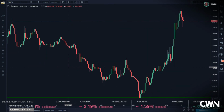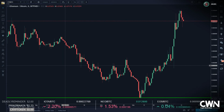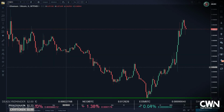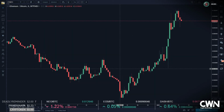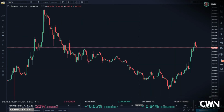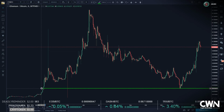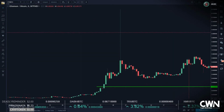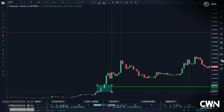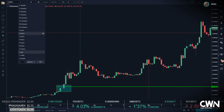So maybe I can just stay with the daily and hopefully it works so that I can explain it so that it makes sense, right? All right, so we'll just start from the low. Let's say that you missed this buying opportunity down here, which I marked this daily area because it's coming from right here. It's coming from there. There's a peak.